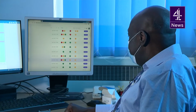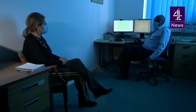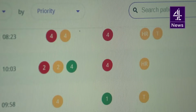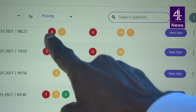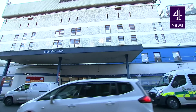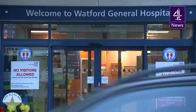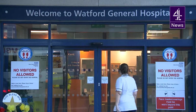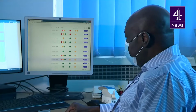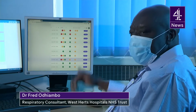In an anonymous office in Hemel Hempstead, medical staff monitor patients at home. It's an app, MeadowPad, a collaboration between the health services NHSX and digital companies Huma and Lusky. Data from the trials at West Hertfordshire Hospitals Trust show they have managed to keep 3,600 patients out of Watford General since last March. It escalates the moment there's a red colour, they move up the ladder.